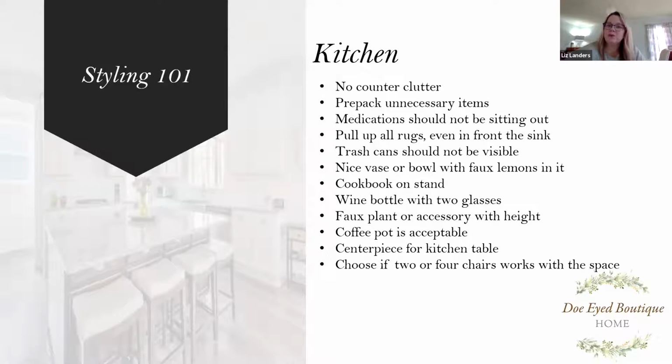A wine bottle with 2 glasses. Something cute you can do with the wine bottle is we staged a house and we took a bottle of champagne and we set it in the house with the wine glasses. Once the house sold, we took a note in with our business card, tied it around the top of the champagne bottle saying, "Welcome to your new home," and stuck it in the new buyer's refrigerator because the fridge was conveying. So then it's a nice surprise when they get in to open it up.